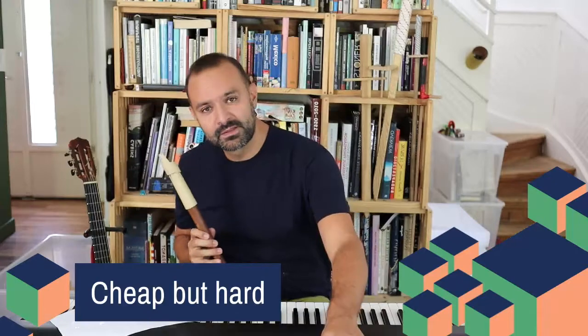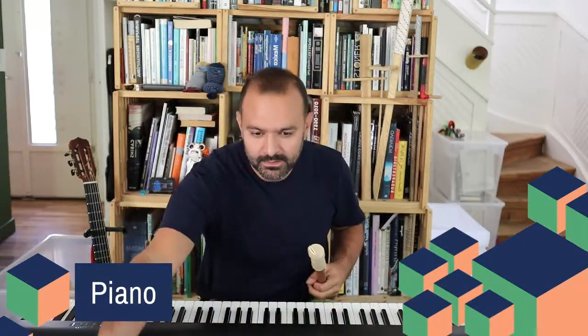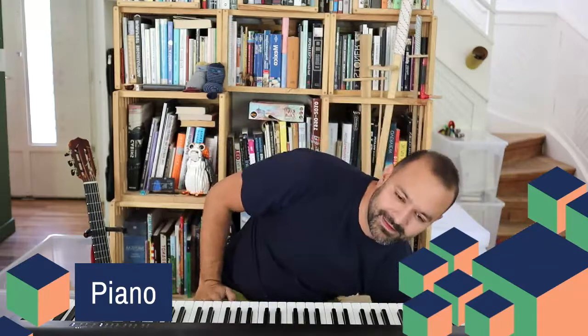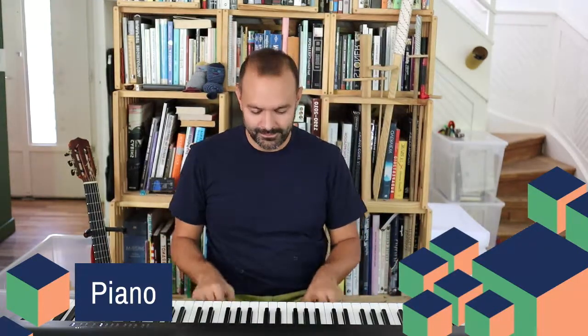The second one, which is very popular, of course, is the piano, right? Now, I think the great thing with the piano is that it just never sounds wrong. I'm not even looking, pressing any buttons. It can sound like a nice contemporary piece.